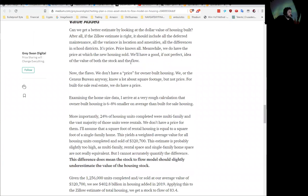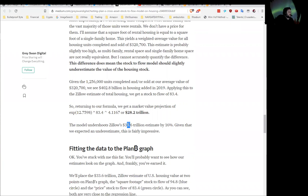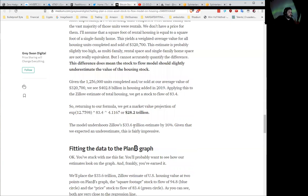And he tries to refine that a little bit with value added, owner-built space, which is either add-ons or actual housing, and comes up with a number of 28.2 trillion. So again, with 33.6 trillion, it's bracketing that area. That's actually a pretty good indication that the true value, so-called, is somewhere in the middle, which is going to match pretty closely with that Zillow estimate. Now, how accurate is Zillow? It's not 100% accurate, but they've got pretty good data, and it's going to be in the ballpark, at least.